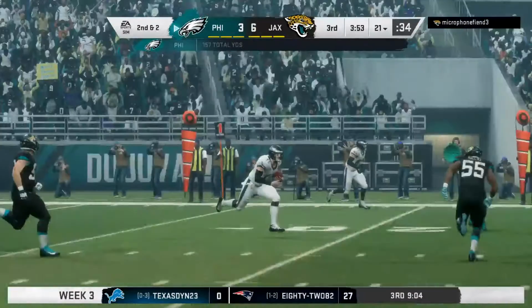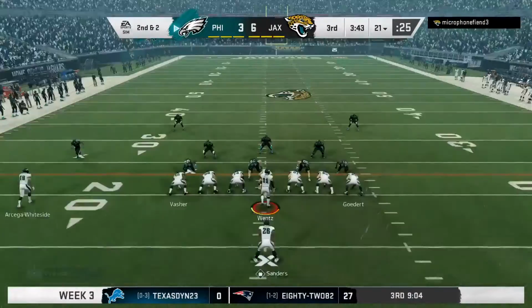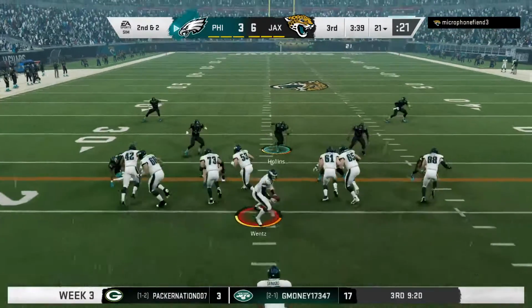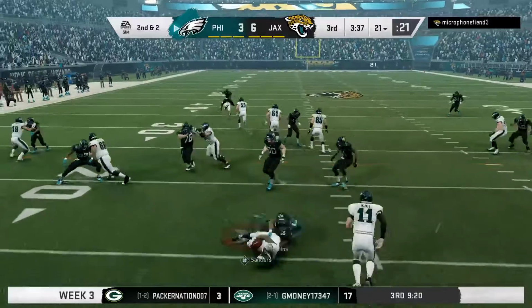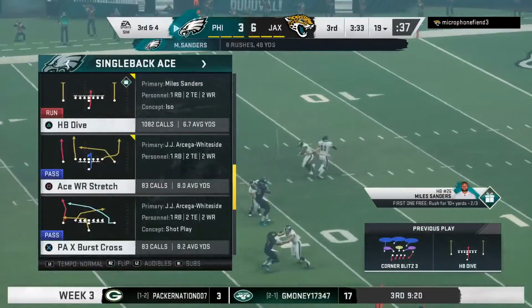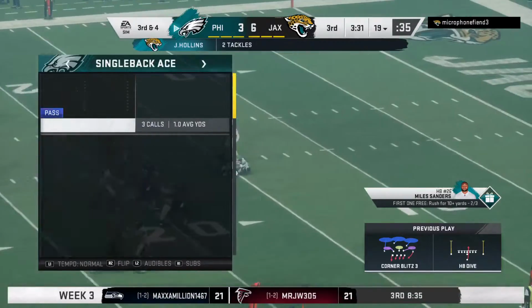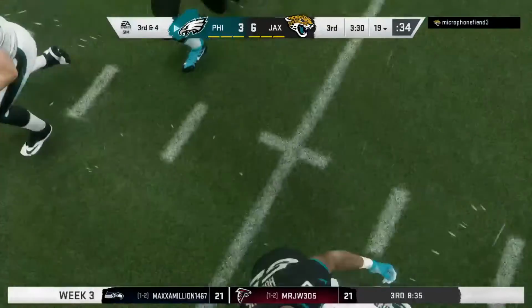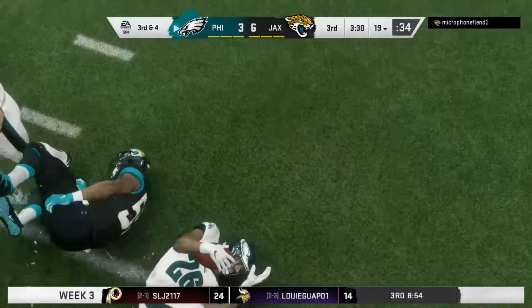Partner, he was going through his progressions. Not there, not there. After about the 3rd one, he decided he better pull it down and run for it. And he slides down and avoids the hit for good measure. And he is met quickly in the backfield. Down he goes, folded like a lawn chair. This will be a 2-yard loss on the play, and that's going to lead to a 3rd down.